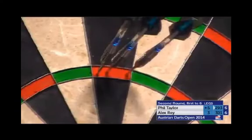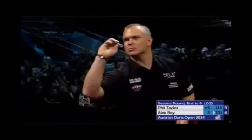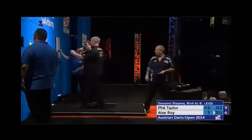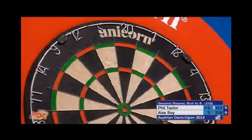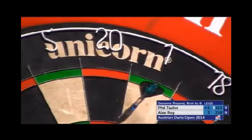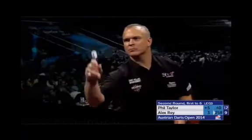Oh, this will sap anybody's confidence. Phil Taylor with another maximum. His third of the match. And it leaves him 113. And he's going to get another match start. He spurned one in the last leg. Will he spurn another? He will. 73. He will, but he'll be back.